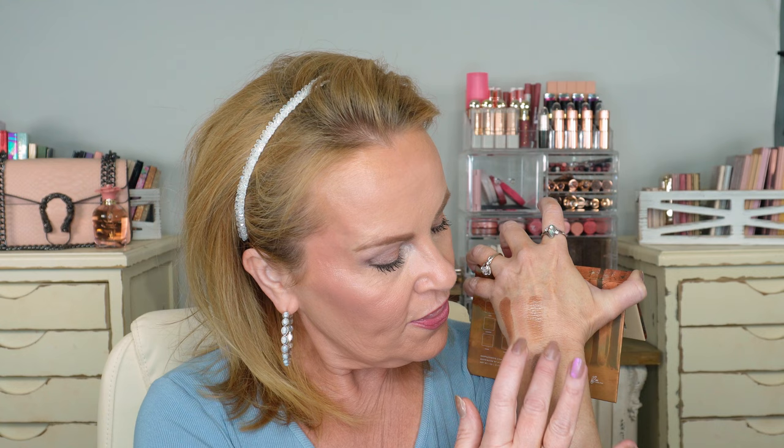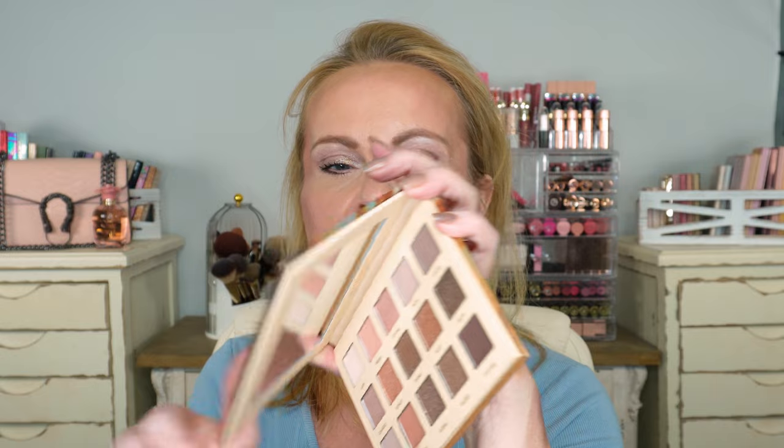So pretty. And then every single time that Alter Ego comes out with a palette and they do these mattes, I am in shock at how gorgeous the mattes are. They're soft, they're buildable, they're easy to work with, and they go so good together. They just complement each other so well. So I would say that if you have been pining over the I Need a Nude palette from Natasha Denona, go ahead and get into this one. You will not be disappointed.